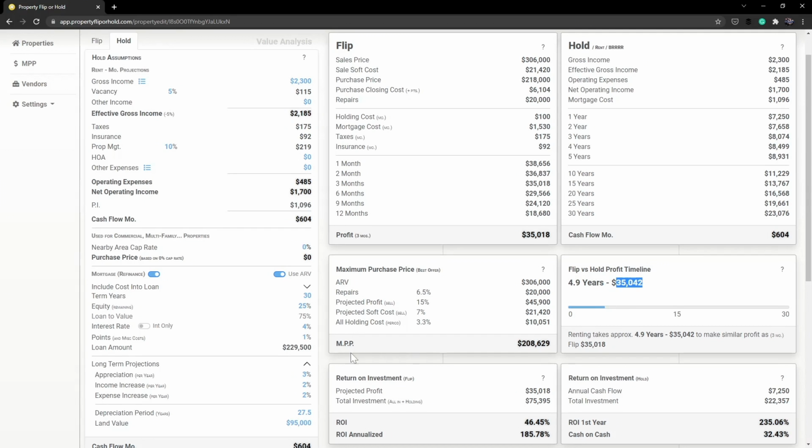But we also refinanced. So we have about $75,000 cash into the property. And if we refinance, we will only leave about $22,000 into the property, which means we took back about $50,000 or so when we refinanced that cash out, which means our return on investment our first year is going to be about 235%. And our cash on cash is 32%, which in my opinion is a great return on investment like this.